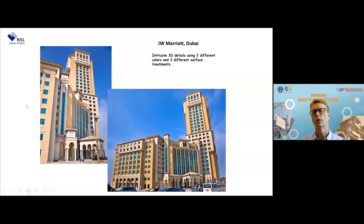And finally, one which is very complicated looking. All that you see, these are not GRC panels, these are actually full concrete precast panels with different colors of precast concrete done by us. This one is in Dubai. This one also, if I remember correctly, is a 24, 25 story hotel, a Marriott hotel in Dubai.